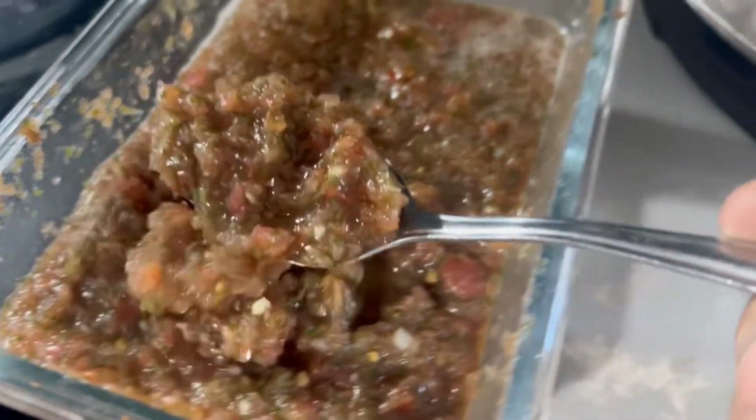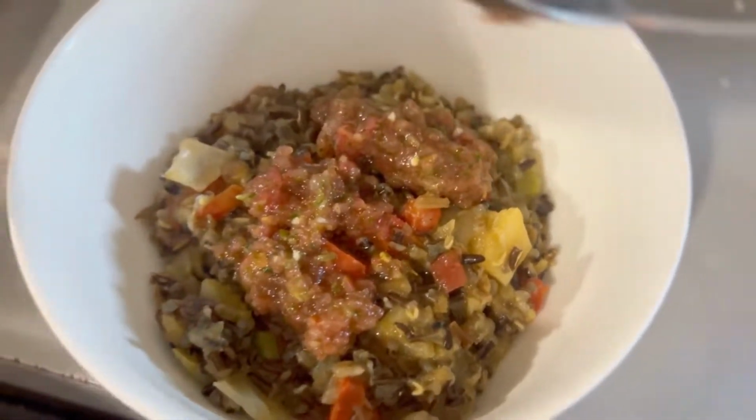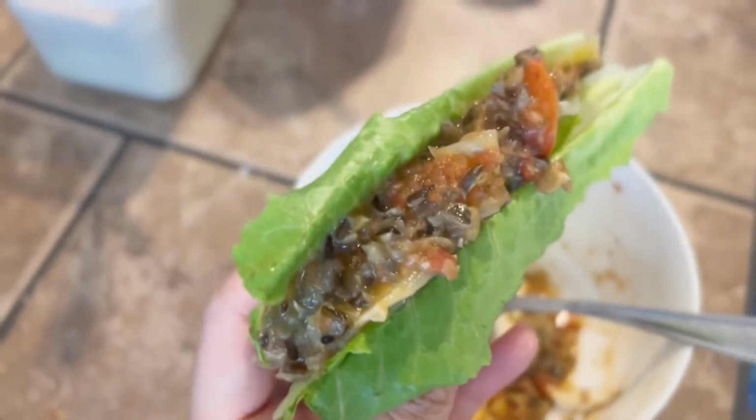This also paired really well with our homemade salsa. We just topped it on the rice, and that was a cozy, warm bowl of wild rice. Some of us even had some romaine lettuce wraps for it. It was good like that too.